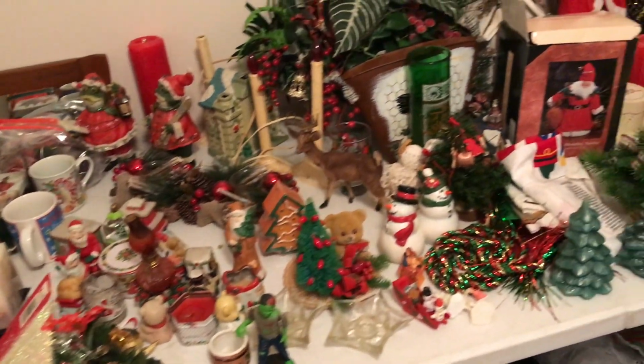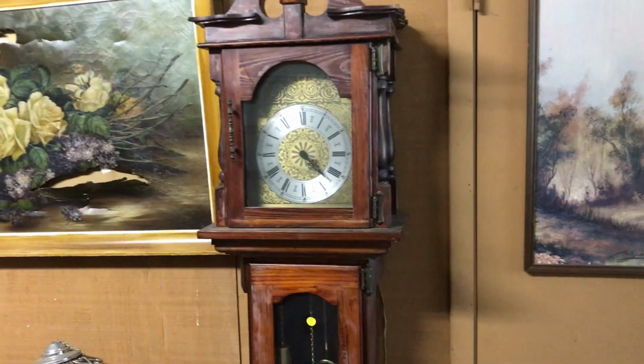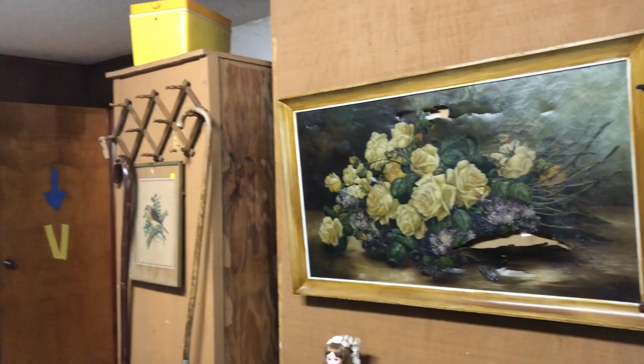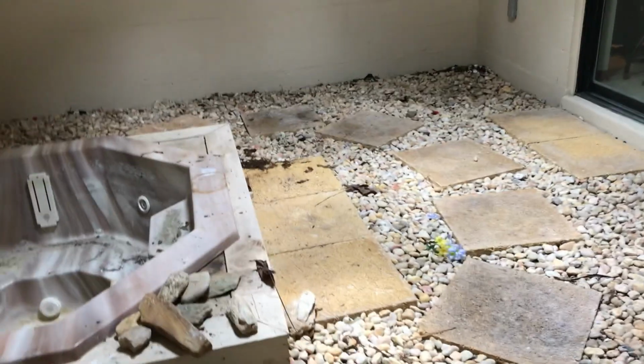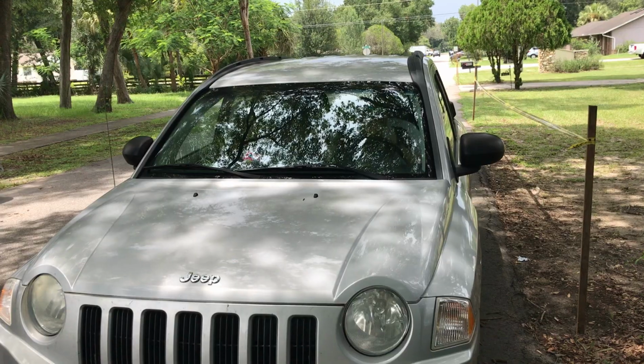I then moved on to the Christmas room where my daughter wanted everything and I bought nothing. Then we made our way to the garage where there were some pretty cool things, a really big clock, and some really nifty things that I took off the wall. Then we kept walking around the house and stumbled upon this terrifying hot tub concrete gravel thing. I'm just gonna walk away now and pretend I never saw that.